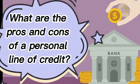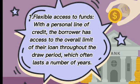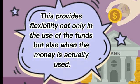What are the pros and cons of a personal line of credit? When considering whether a personal line of credit is the right product for you, it helps to consider some of the pros and cons. Pros: 1. Flexible access to funds. With a personal line of credit, the borrower has access to the overall limit of their loan throughout the draw period, which often lasts a number of years. This provides flexibility not only in the use of the funds but also when the money is actually used.